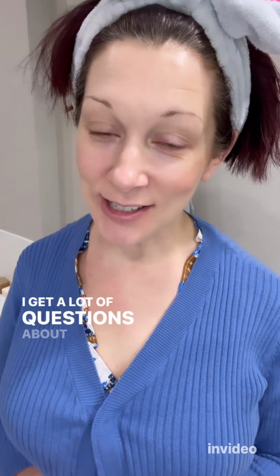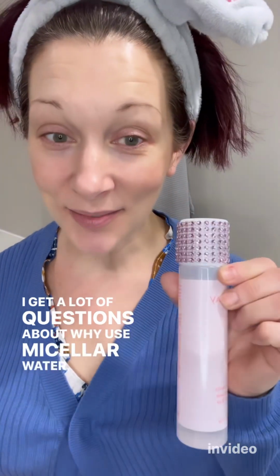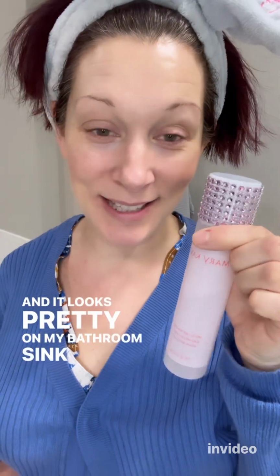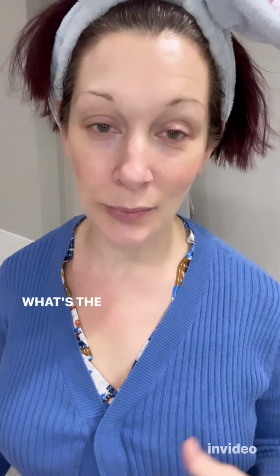I get a lot of questions about why use micellar water. Mine's a little blinged out. I bling it out during the holiday season and it looks pretty on my bathroom sink like this. But I get a lot of questions, why use it? What's the point of it?